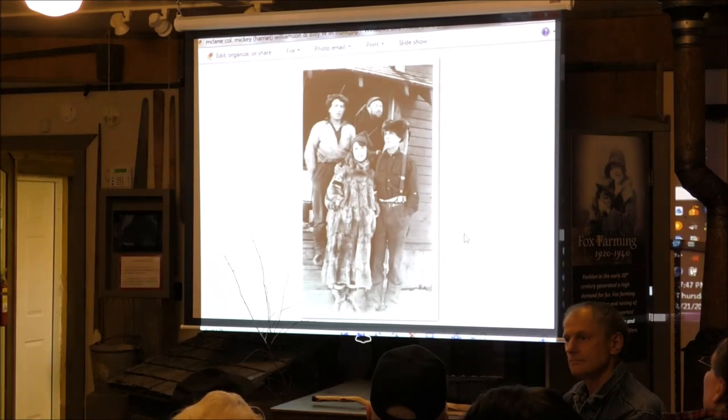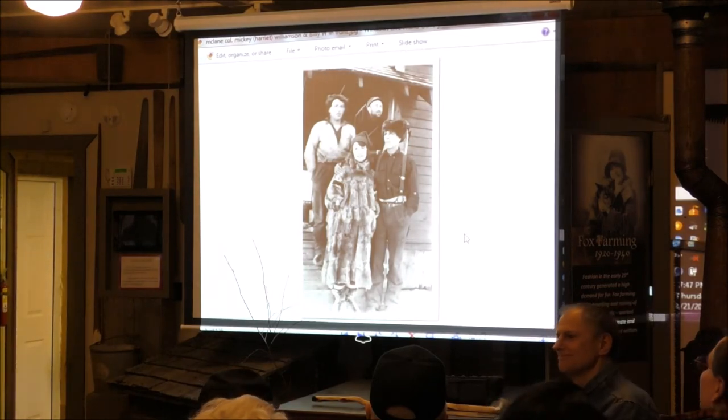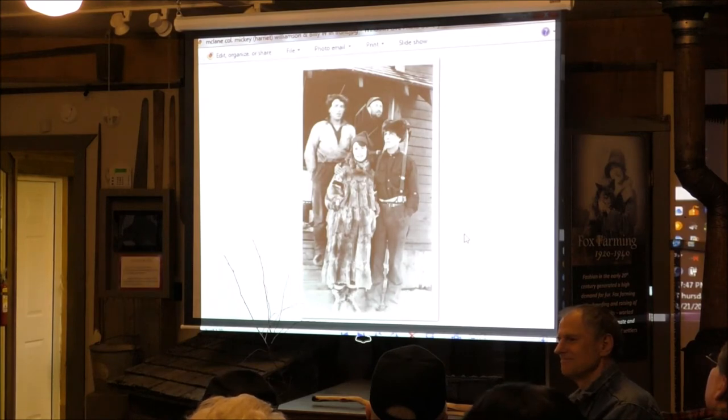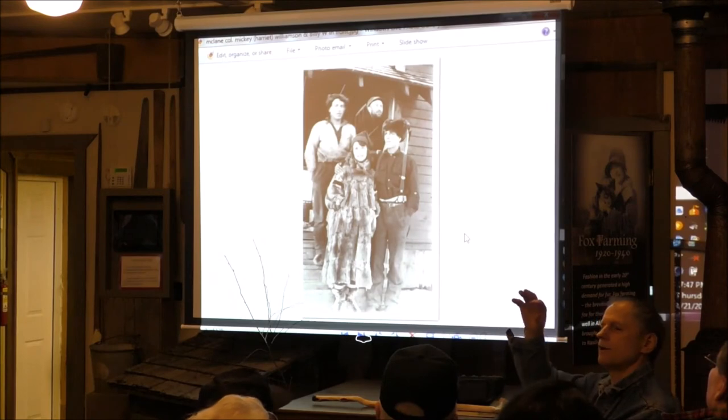And locally. Local, from wild stock? They live trapped every fox they could. Gary, is that why we don't have any fox here anymore? Possibly. Yeah. And then there were some breeders around. There was one down in Anchor Point and other places. And I don't know where their original stock would have come from, but they supplied later comers to the industry. It was a real favorite way to do it for a lot of people.